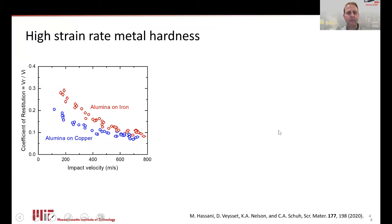So here's the kind of campaign that we run when we do these experiments. We get a bunch of particles that are nominally identical in size and shape, and we launch a bunch of them at the same substrate. So with a very small amount of substrate, you can do a lot of tests, and that lets you vary the impact velocity and measure the response.